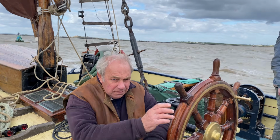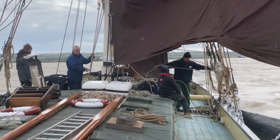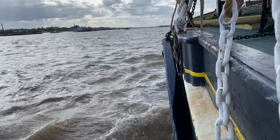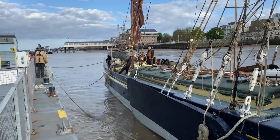Gravesend Town Pontoon's been an excellent facility that the barge has utilised many times over the last decade or so, and the team that run it are always very accommodating. It's a good place to lay overnight.